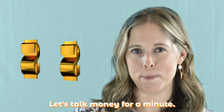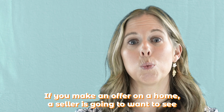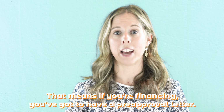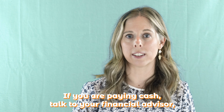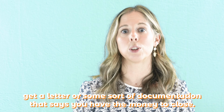Let's talk money for a minute. If you make an offer on a home, the seller is going to want to see that you have the ability to close. That means if you're financing, you've got to have a pre-approval letter. If you are paying cash, talk to your financial advisor. Get a letter or some sort of documentation that says you have the money to close.